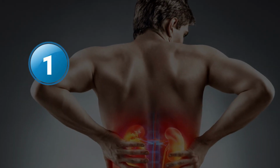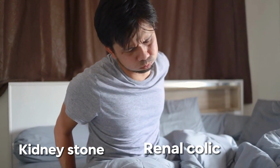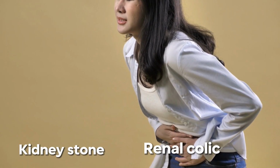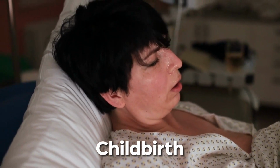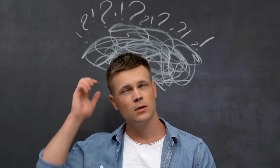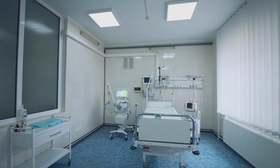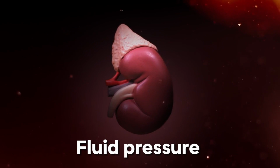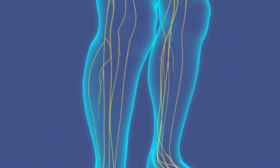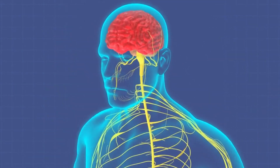Number 1. Severe pain. Kidney stone pain, also known as renal colic, is an extremely severe type of pain that some people describe as comparable to childbirth or being stabbed with a knife. And did you know that this pain accounts for an estimated 500,000 emergency room visits annually? The pain usually starts when a stone enters the narrow ureter, causing a blockage and fluid pressure to build up in the kidney. This pressure activates nerve fibers that transmit pain signals to the brain.